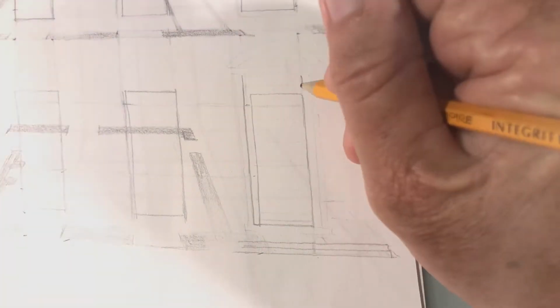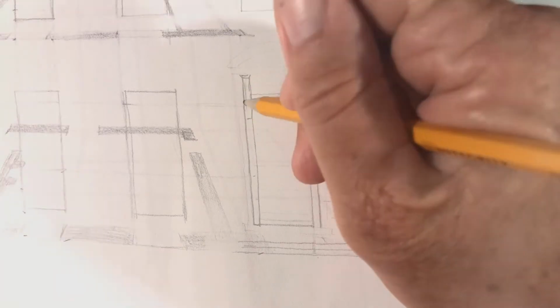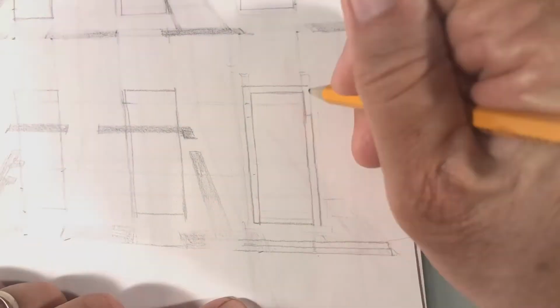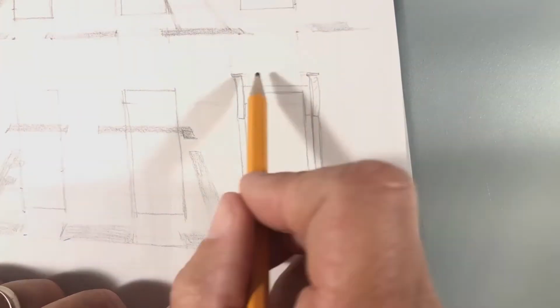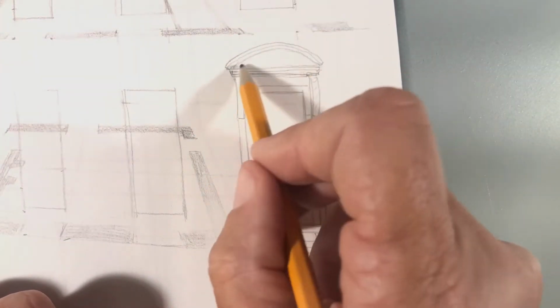Okay, enough of the columns. Now we go on to drawing in the windows. The windows are a great subject. They're kind of elaborate and they have a lot of indentations and things that need to be paid attention to, and I just love banging all these out.